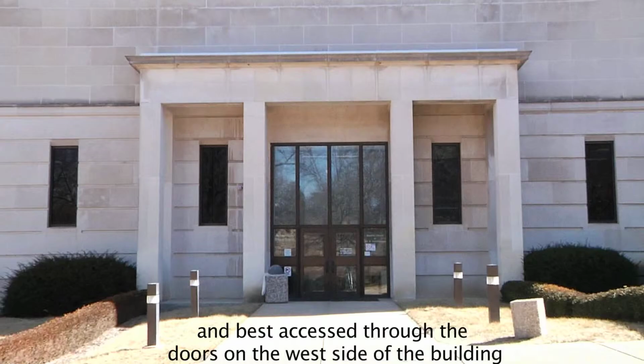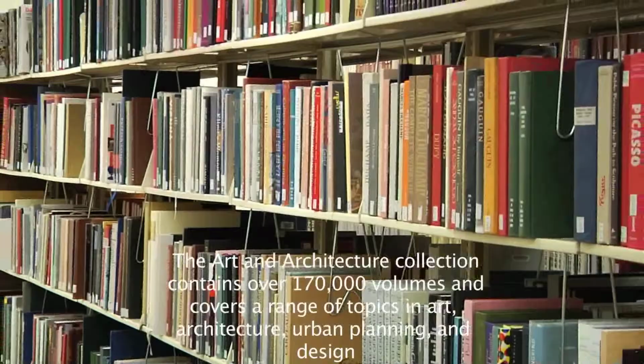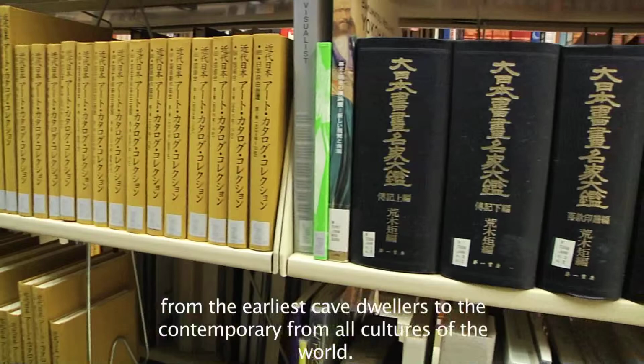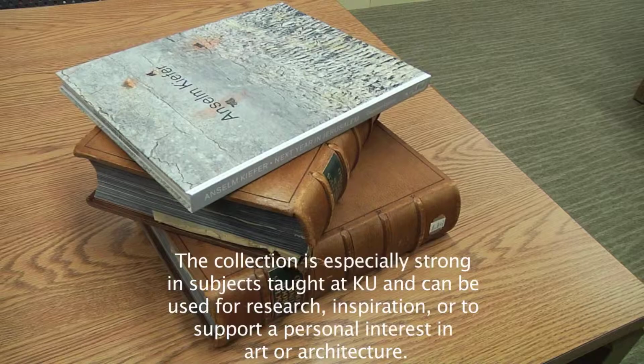The Art and Architecture Collection contains over 170,000 volumes and covers a range of topics in art, architecture, urban planning, and design, from the earliest cave dwellers to the contemporary from all cultures of the world. The collection is especially strong in subjects taught at KU and can be used for research, inspiration, or to support a personal interest in art or architecture.